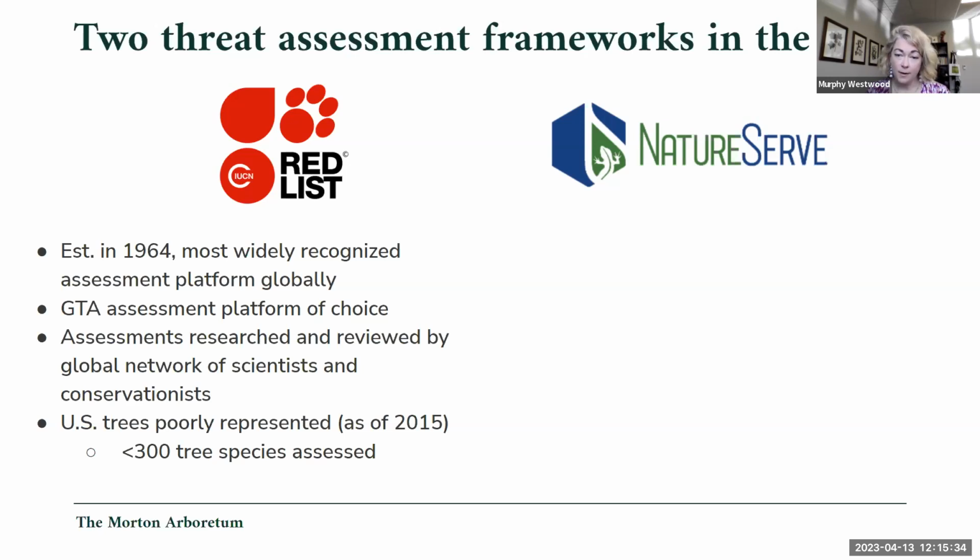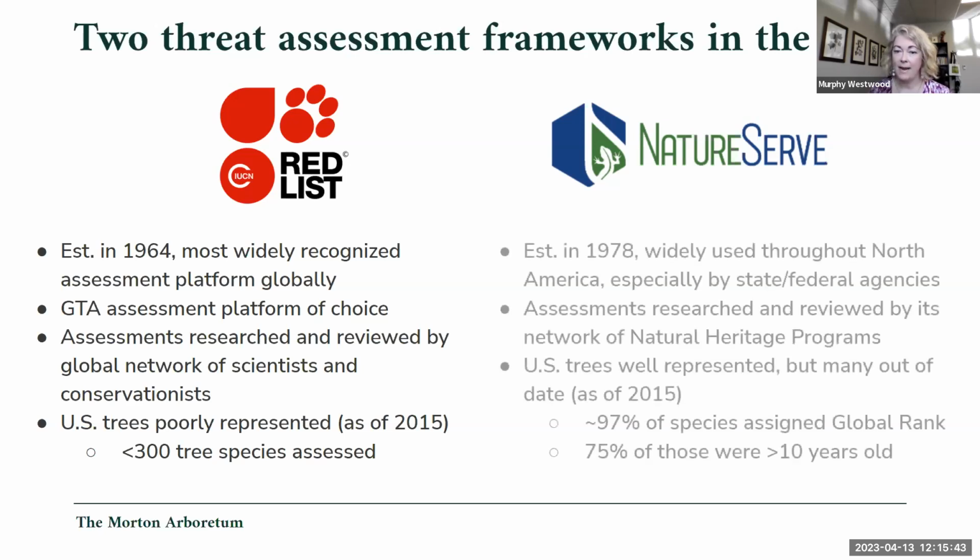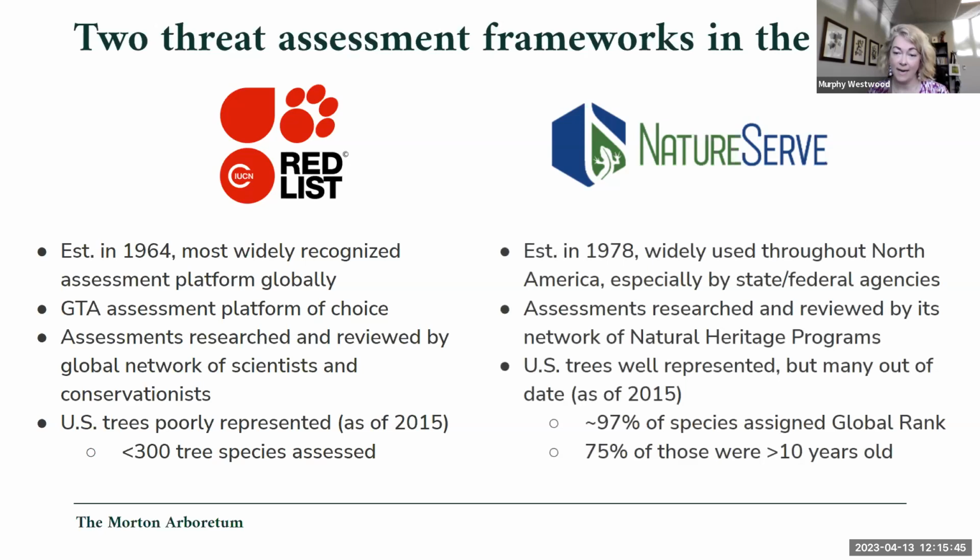Now, the other threat assessment platform that's commonly used in the US is NatureServe. And NatureServe was established in 1978.